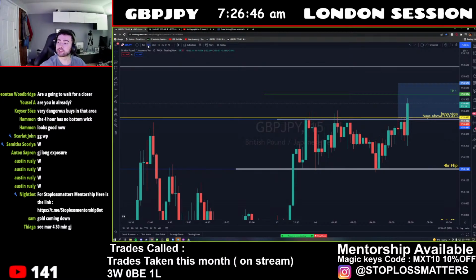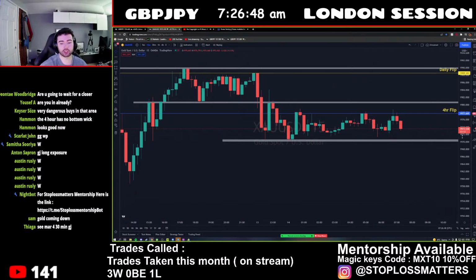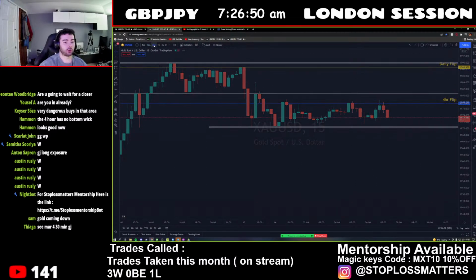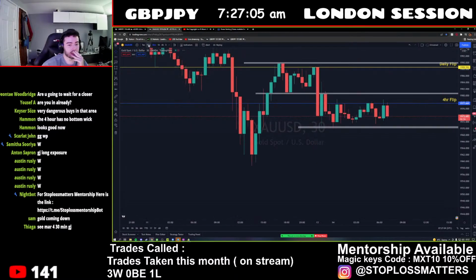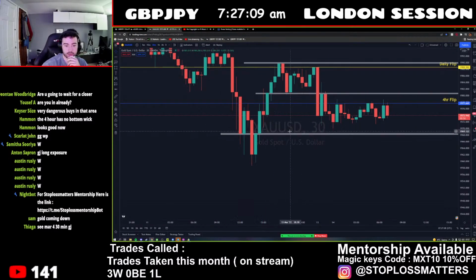Oh, come on. It's just floating around 5-6 pips. Anyway, let's take a look at gold now. Looking like gold is potentially coming down to the lows. Gold is coming down to the lows, which is interesting to see. Potentially maybe a 30-minute closure below. Then there is a bit of support there, which is a bit annoying.